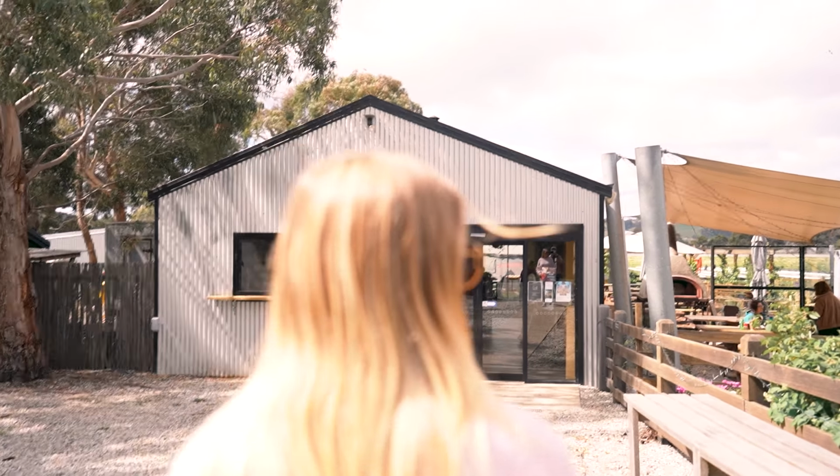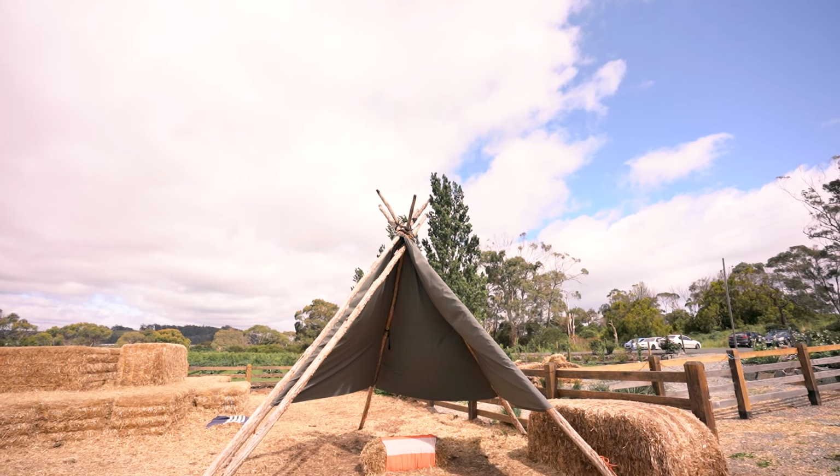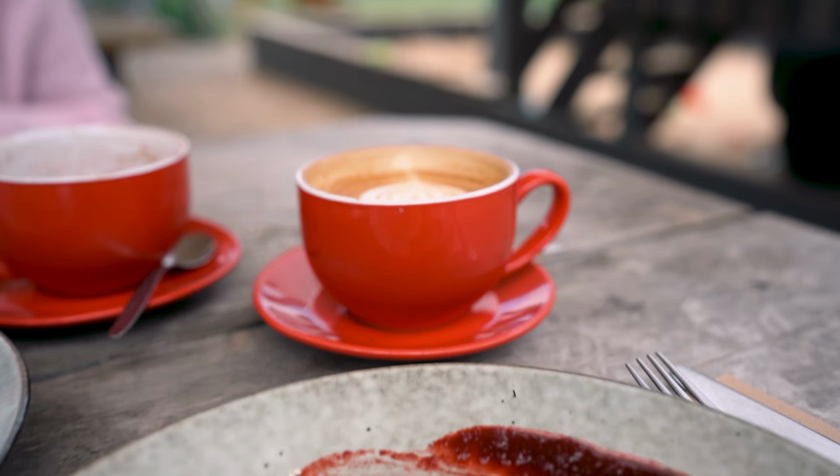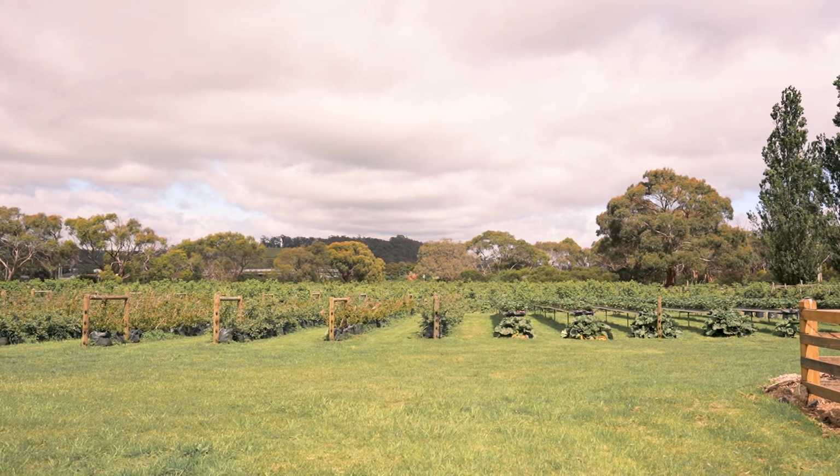So we've just driven 10 minutes down the road to a place called Turner's Beach, and as we were driving down to the beach, we saw a place called Turner's Beach Berry Patch. Looked like a really cute place for breakfast, and I think we were right because we just ordered some breakfast. It looks amazing. We've just ordered some hot drinks, and we've just found out that they do have a berry patch here, and you can pay $5, you can enter, and then you can fill up your punnet with as many berries as you can. So I feel like that's what we're going to do, and that can be like our road trip snack for the day.